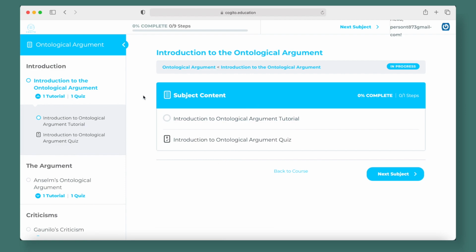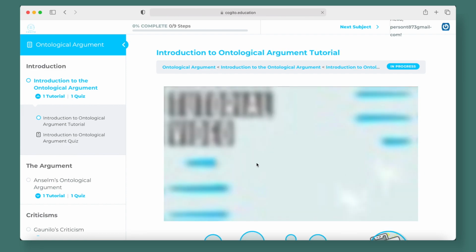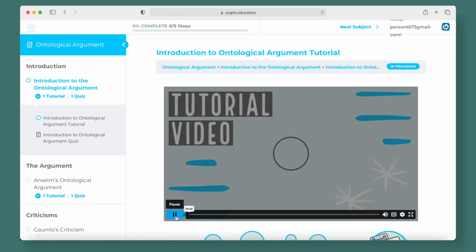This then takes me to the focus mode. The focus mode, you'll notice that the banner at the top and the bottom have disappeared, and all I can see is my learning. So subject content is the first thing I'm taken to in the introduction to the ontological argument. If I click the introduction tutorial, I can then watch the tutorial.